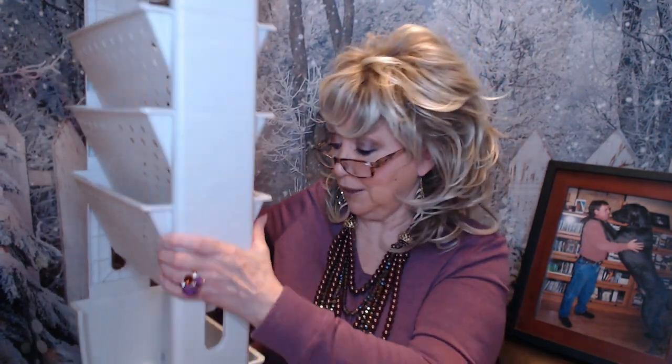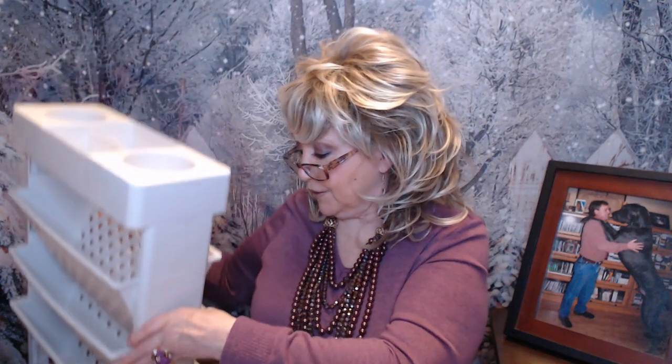Again, you don't need any tools. It just all snaps together. If I can put it together, anybody can. So this may end up in my office for the file folders and things that I have to keep track of stock orders that I put in. Of course, I just took that out, but I'm just going to snap it back in.